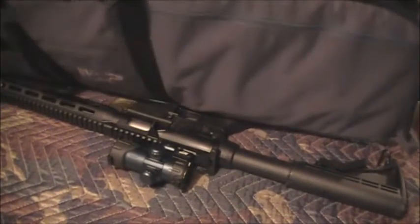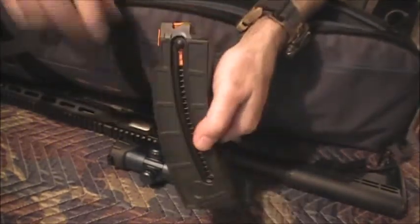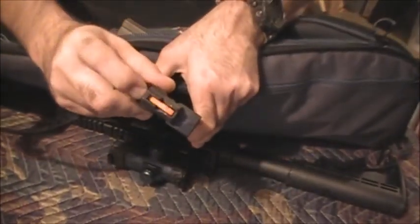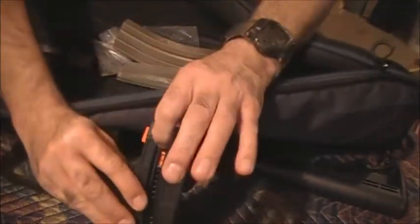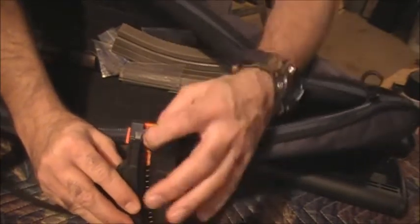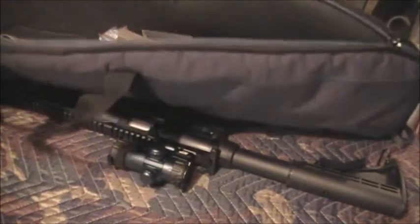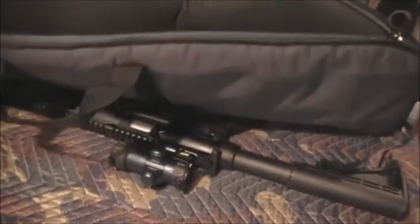The M&P 1522 magazines look similar to an AR magazine, with the exception of only being small enough for 22. They have a little tab on the outside to get it started, and then you have a knob on each side right here that you can pull down to make it easier to load the magazines. I bought a spare, I believe from Cabela's.